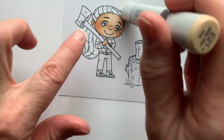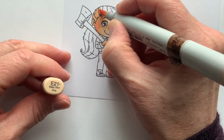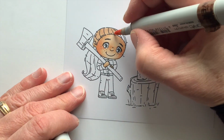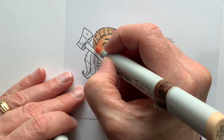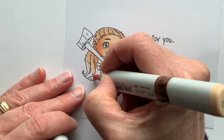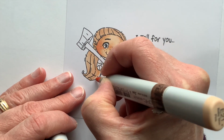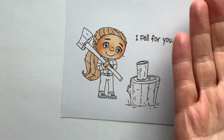So top and basing the tail first. So all of this is getting a little E21. Don't let her fall off the screen here. And then all the way down the tail. You could keep it lighter, and obviously if you wanted just to do the similar color all the way down, you certainly don't need to give her ombre. And it could be a coon hat.